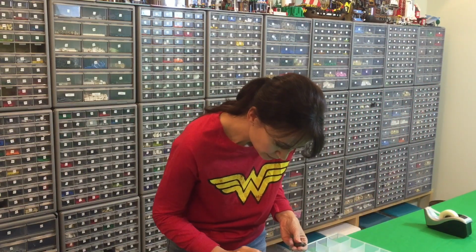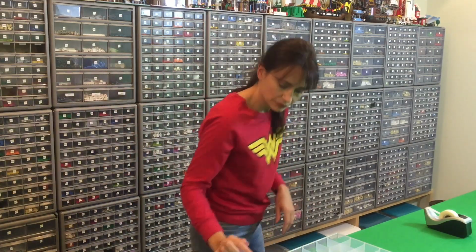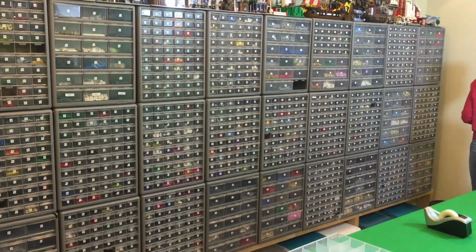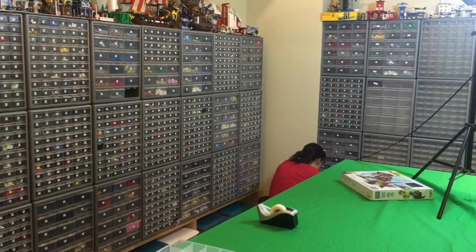Well, I will tell you personally, I am now all for just sticking to the new sets. Pretty much everything she is picking right now came from new sets. I do have a few used items still in my inventory. She goes on the back wall over there.